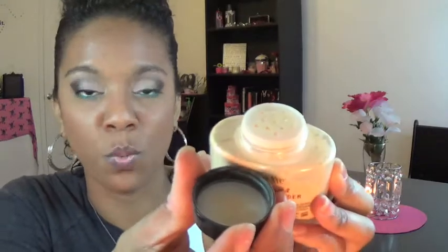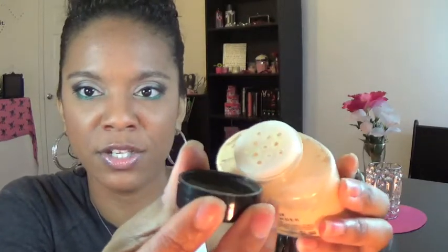It comes with a sifter, so it helps to prevent the product from flying everywhere, but I still find that there is some loss of product. Even when you sift it out into the cap, it just does kind of get everywhere. So if you do decide to get some of this, be really cautious when you pour the product into the cap. I would not suggest trying to apply it directly to your hand or anything. The powder is just way too finely milled for that. So definitely use the cap.